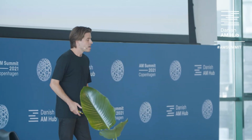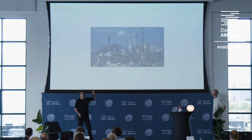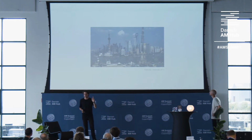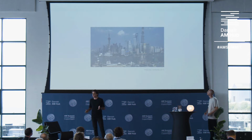Shanghai is the largest city in the world. It's one of the fastest growing cities in the world. It's been growing with 10% every year for the last 20 years. We have a massive construction challenge facing us. Another way to put this into perspective is the fact that China, as a country, used as much concrete for 3 years, from 2011 to 2014, as the USA did in all of the 20th century.